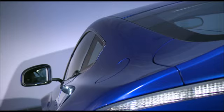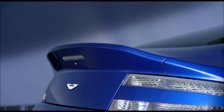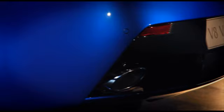The new carbon diffuser, which has an aero effect blade. Because we have this down here, we also need to have this extra flip to create the downforce to really put this car down on the road surface.